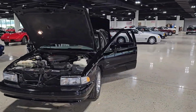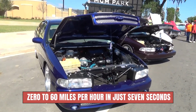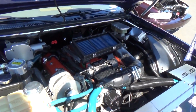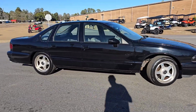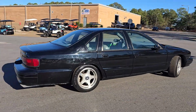Despite weighing over 4,200 pounds, it could race from 0 to 60 miles per hour in just 7 seconds and cover the quarter mile in 15.3 seconds, quick enough to surprise unsuspecting sports car drivers. This car was essentially a factory-built sleeper, offering muscle car performance with room for 5 adults and a massive trunk.